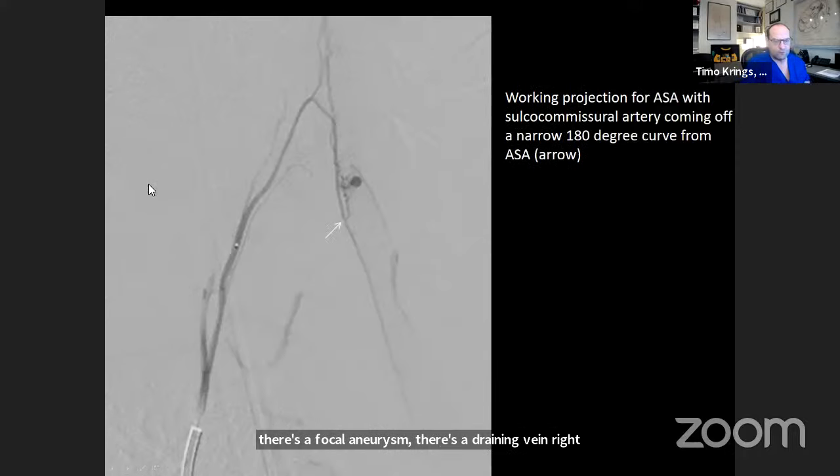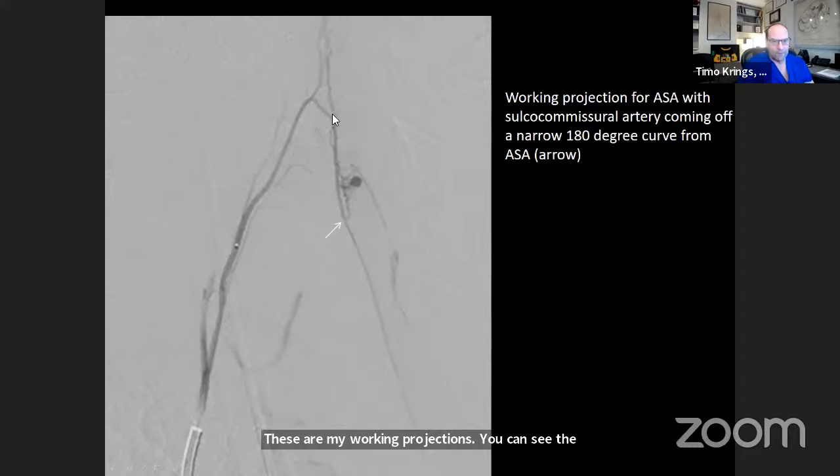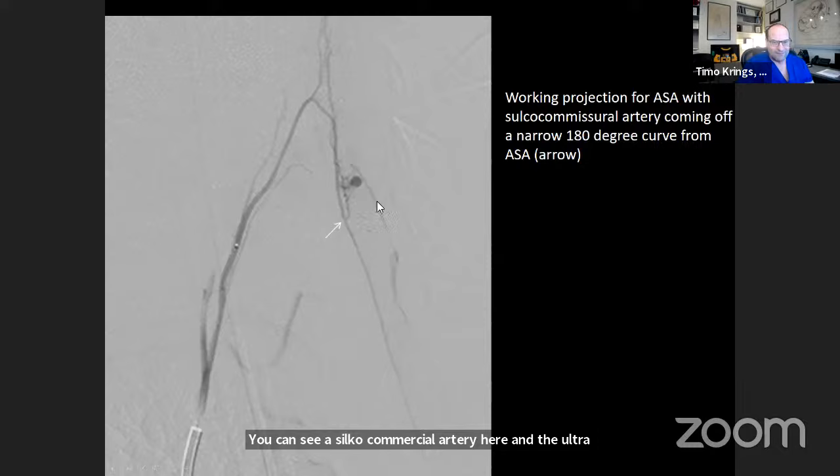These are my working projections. You can see the anterior spinal artery going up and down. The hairpin curve is here. You can see a sulcocommissural artery here, and the arteriovenous transition right here with a draining vein going up and one draining vein going down, like here and here.